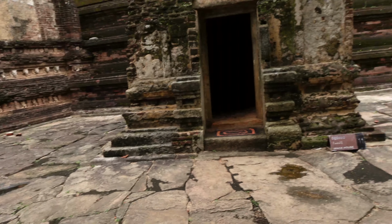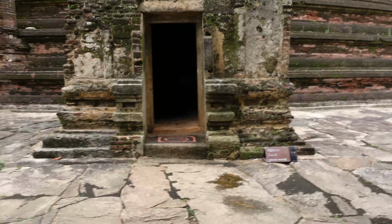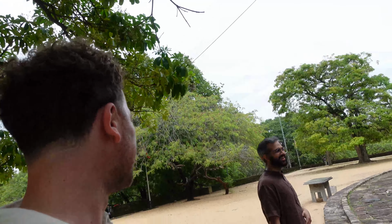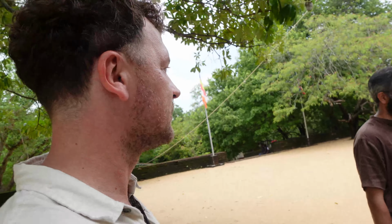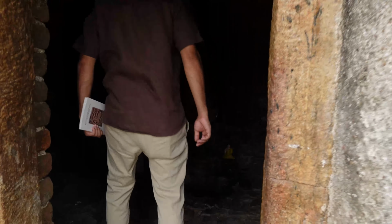There's another image house. Not mage house, the I was just worn off. Did you say mage house? I said mage house before. But not my fault, you know, if the sign's wrong. I can't read Sinhalese or Tamil, so. Yeah, it's alright. But yeah, these are all little image houses.